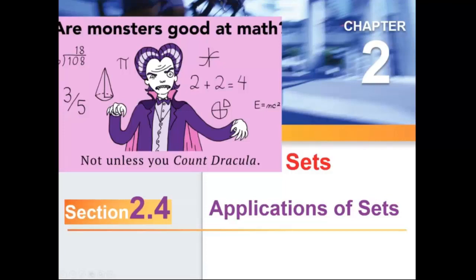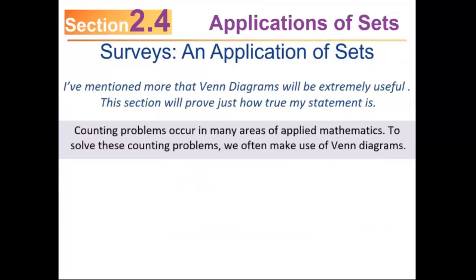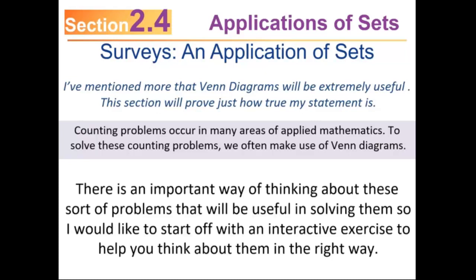I told you last time that we'll be using Venn diagrams quite a bit, and this section sort of proves that point. Most of it deals with problems where Venn diagrams are the best approach to solution. In particular, we'll be using Venn diagrams to count certain things. It's really important to get your mind thinking about these things in the right way, and I think it's very helpful if you can do so.